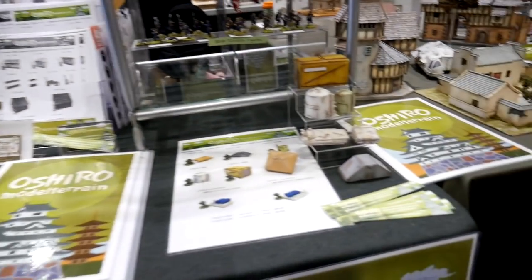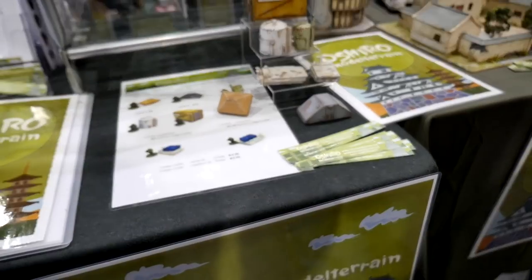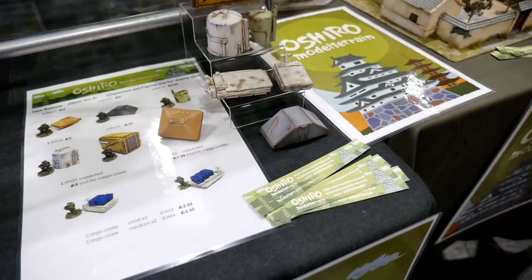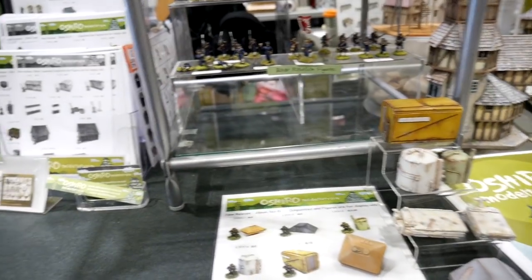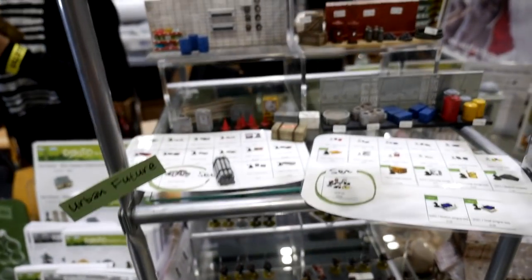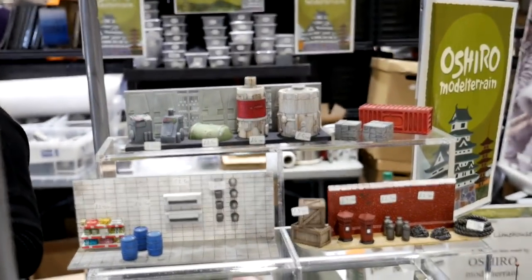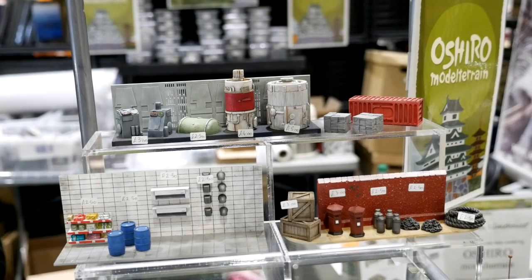But these Oshiro terrain people have been at Salute for years and years, and to start with they just did a very small range of Oriental Japanese buildings, but I noticed on the stand that he's got several of these. They're for 28mm scale. You can see fantastic painted little terrain items. Of course, my eye was instantly drawn to opportunities. You can see that £4 and £5 one in the middle of the frame there.